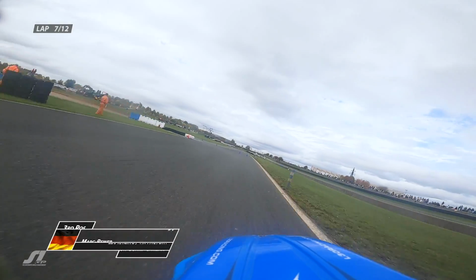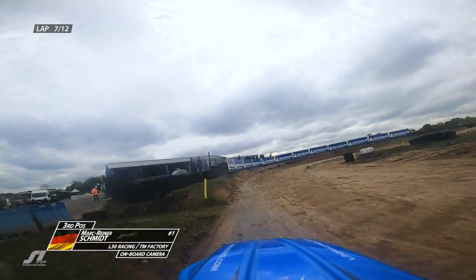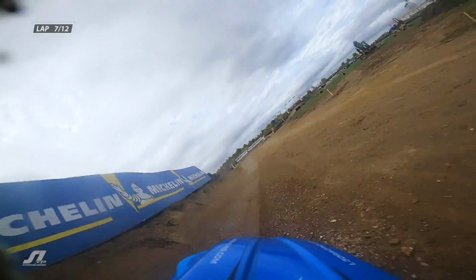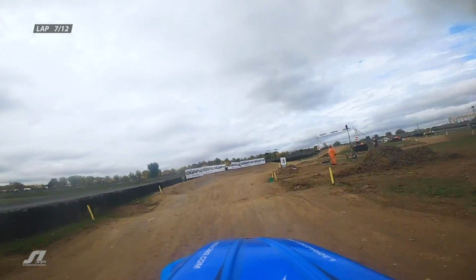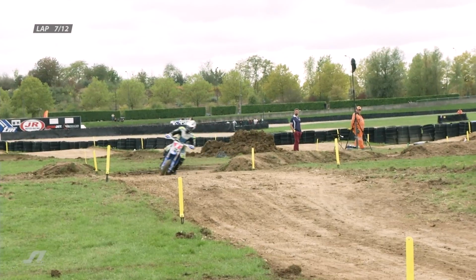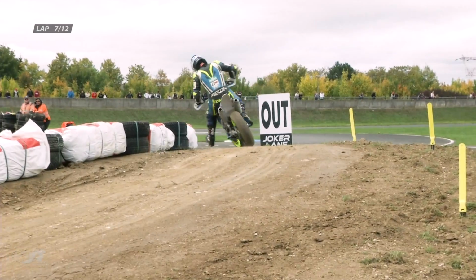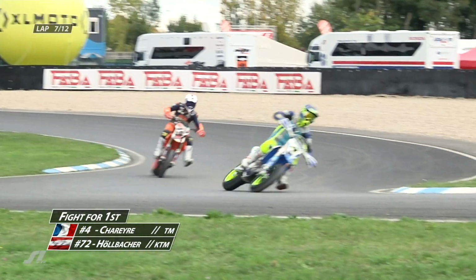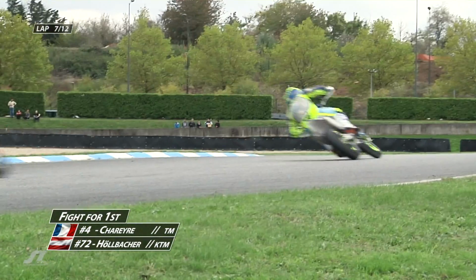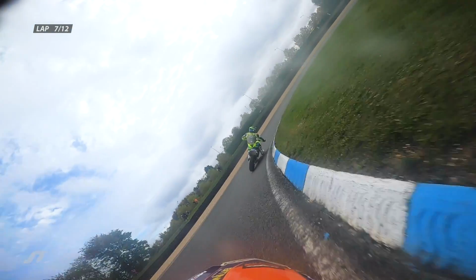There you see Schmidt firmly dropped off the back of those two. He's just doing what he needs to do now. He's got a big gap between himself and 4th place. That's enough for him in the championship standings. He takes the Joker lane, which of course will have been built especially for this event, wasn't in force last year in the Supermoto of Nations. So he has built enough of a gap to take the Joker lane and retain his position.